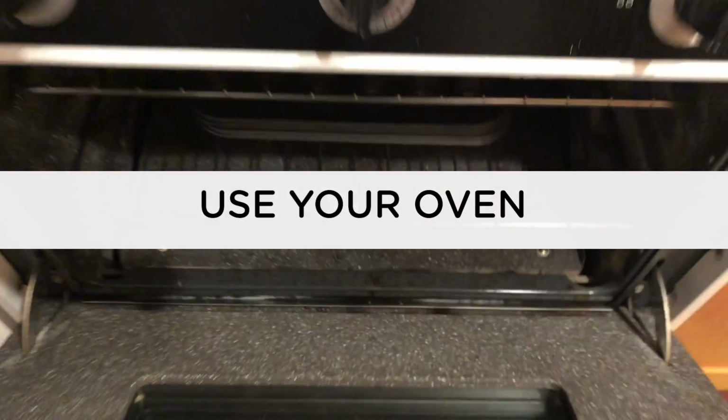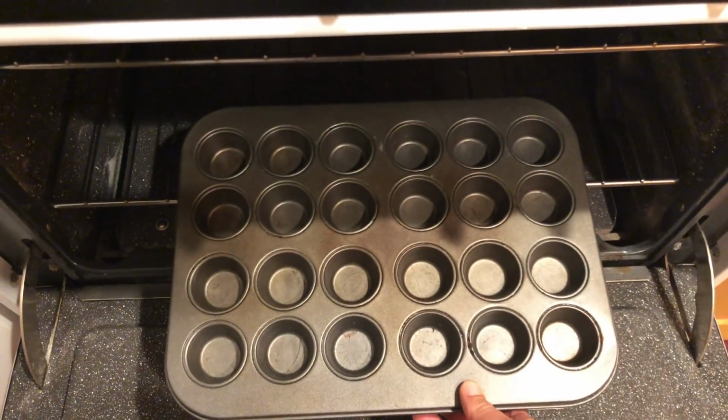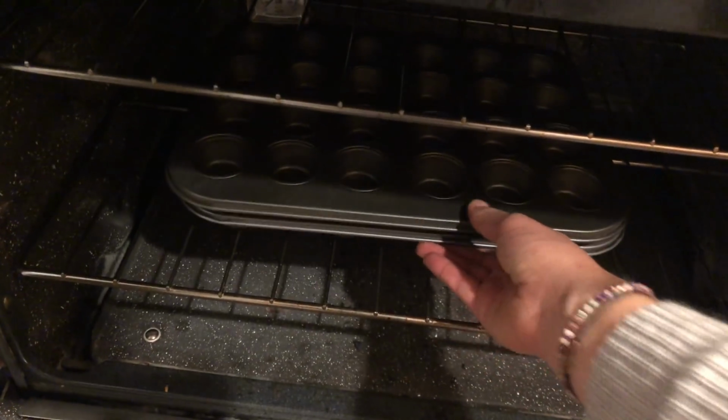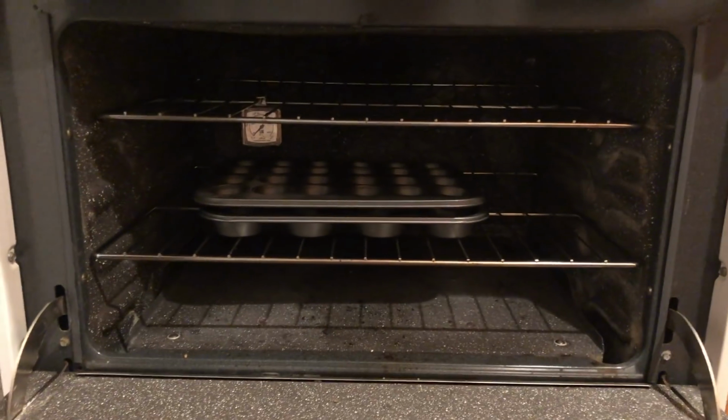Number 8 is to use your oven if you have to. I don't know if you've ever watched Sex and the City and how she uses her oven as her sweater overflow thing. I don't recommend that, but if you don't have space for things like large baking trays, muffin tins, things like that, put them in your oven. It's really easy to just take them out of your oven if you need to bake something, and it puts them away. A lot of times the oven is just empty anyways, so just throw them in there.